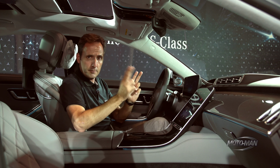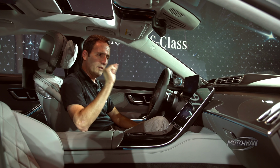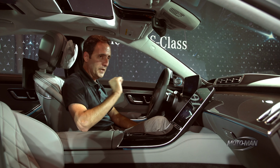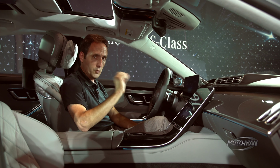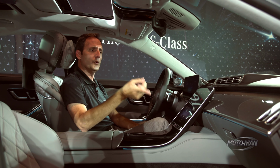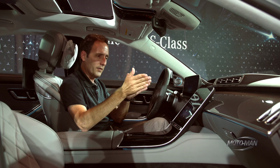Now, this is an incredibly important point which we need to discuss. Mercedes makes a huge stink that there are 27 fewer hard buttons in the vehicle. As you know, I am a big proponent of safer vehicles with more hard buttons, but this is something you and I should discuss in the comments below. Let me know, would you want more or less hard buttons in a vehicle with a screen like this?